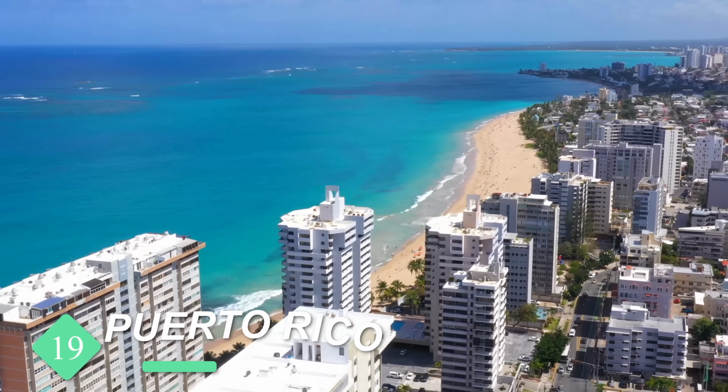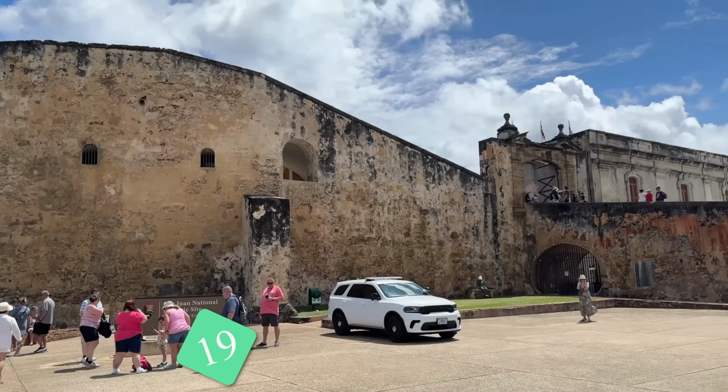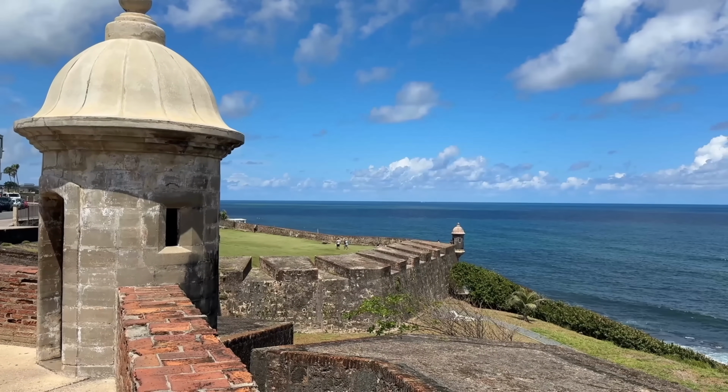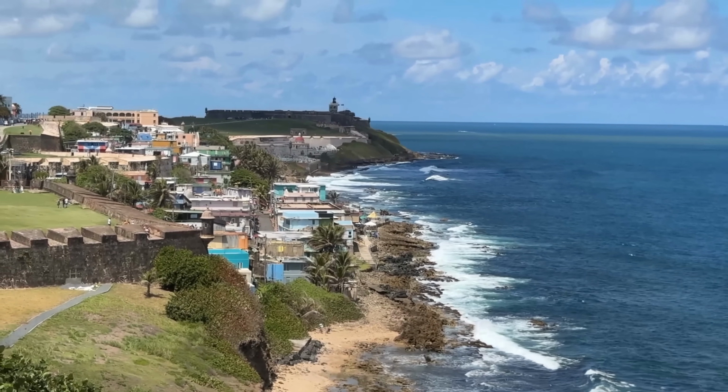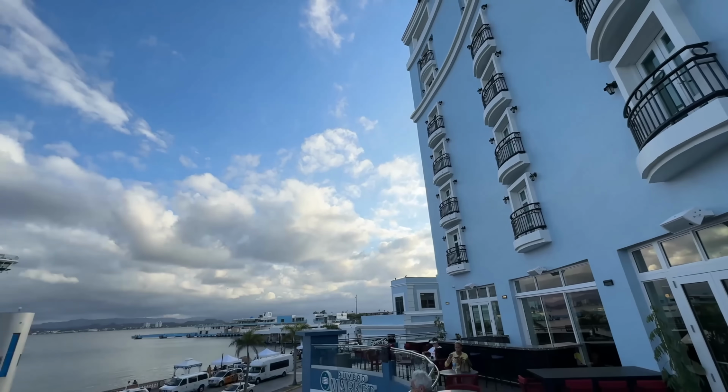And right next to the Dominican Republic is Puerto Rico. The capital is San Juan, the second oldest city in the Americas, number one in the United States, older than even St. Augustine, but not as old as Santo Domingo in Dominican Republic, so take note of that.